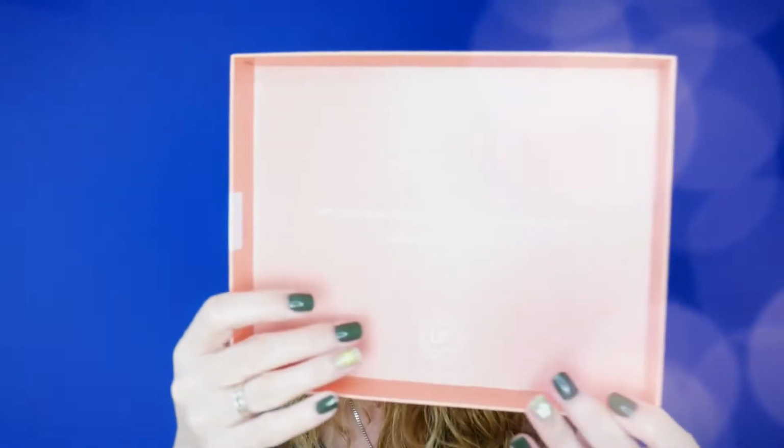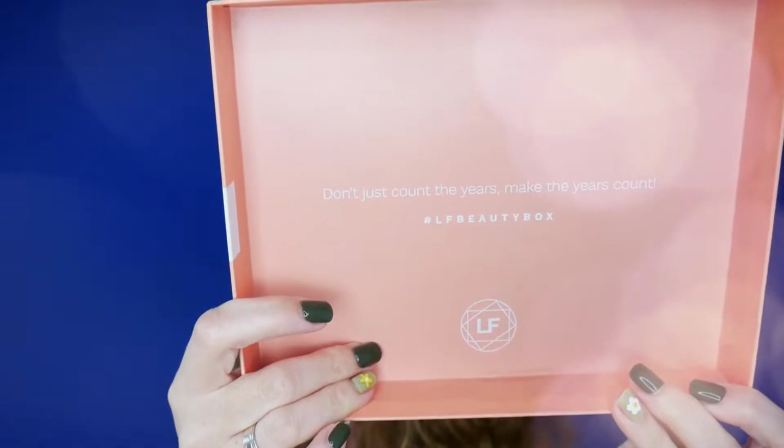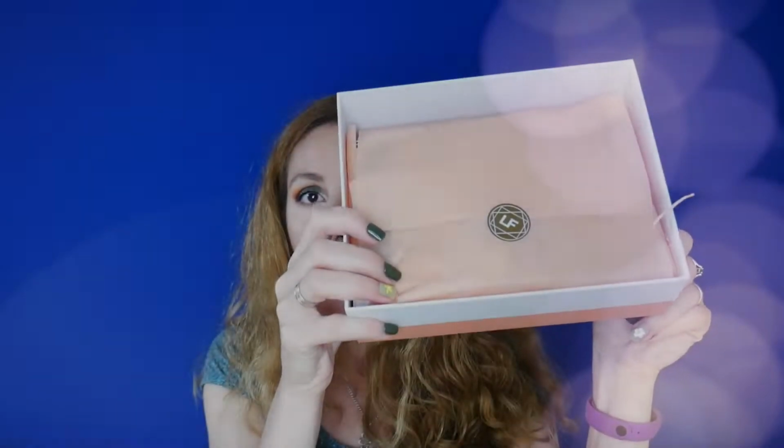And here on the lid there is a quote: Don't just count the years, make the years count. So this is quoted by Lookfantastic. This is how the box looks. I told you that I didn't peek inside, and I also haven't seen any sneak peek. And inside are all the products.